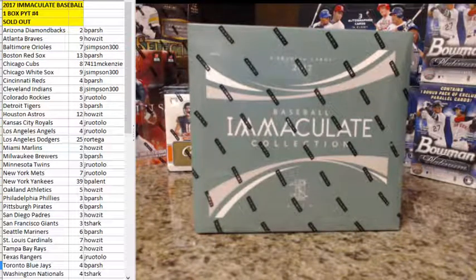Hey, we filled up our 2017 Immaculate Baseball one box picture team number four. Teams and names are on the left hand side. Let's get it.